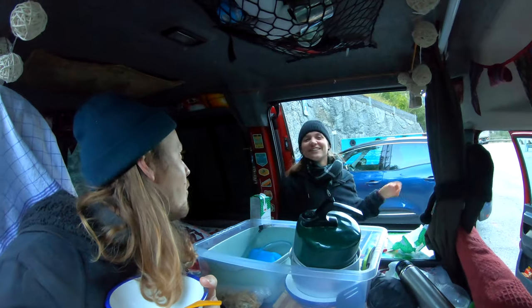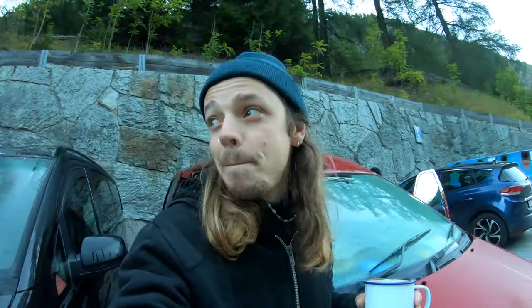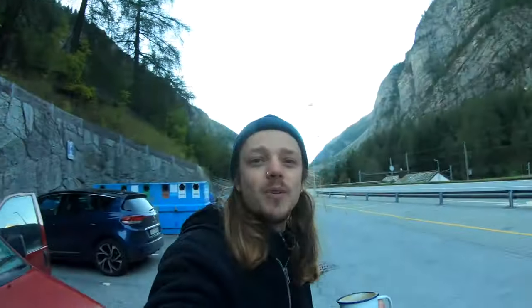Good morning, world! Welcome to our odyssey. I'm just eating some cereal and having a coffee. This morning, we are in the Swiss Alps. Woo! We slept well last night.